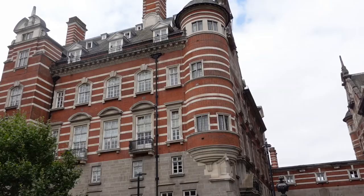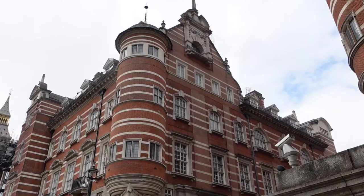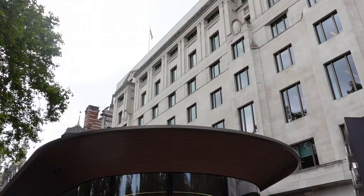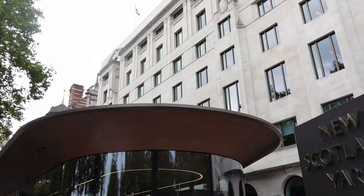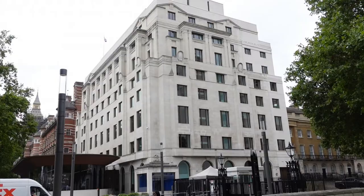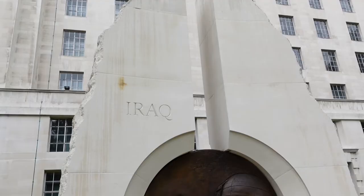This is New Scotland Yard, the former headquarters of the Metropolitan Police, now occupied by MPs. And this is New Scotland Yard, the current headquarters of the Metropolitan Police Service, the fourth such premises since the force's foundation in 1829. The police headquarters moved here in 2016. Formerly known as the Curtis Green Building after its architect, this building dates from 1935.